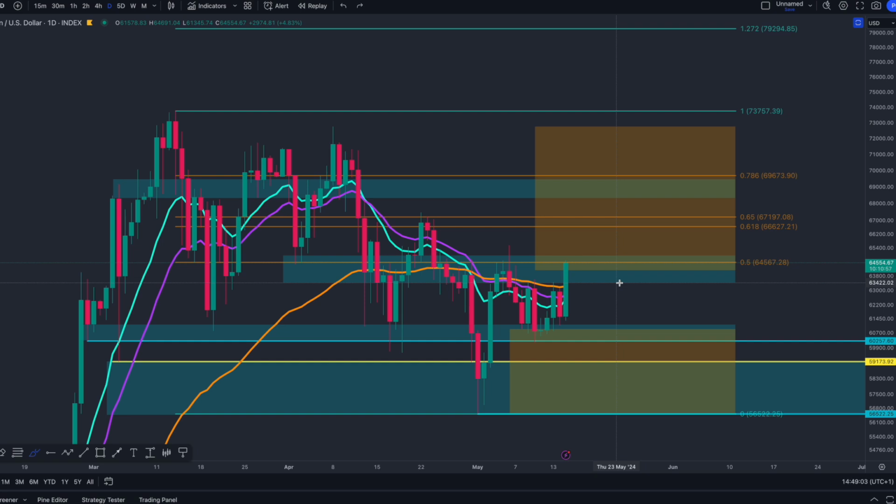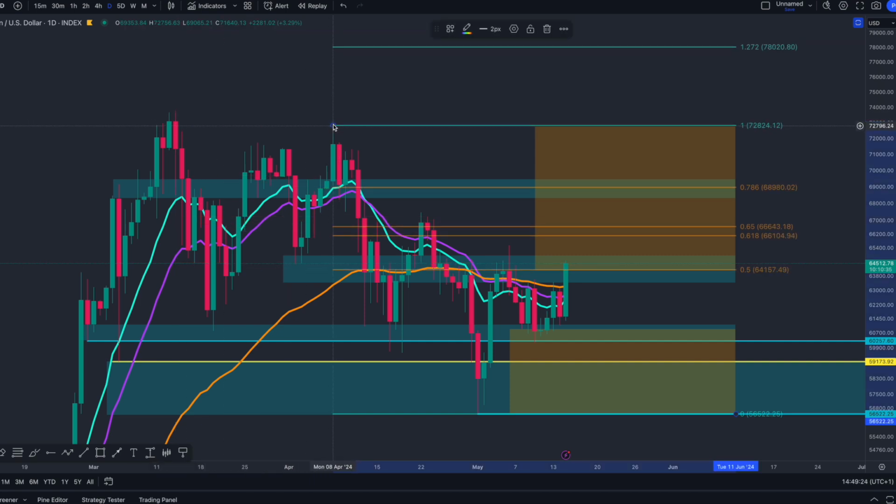So exciting times ahead, but we really want to see daily candle closes above this area. Let's just wait for the level of 65k to be cleared. Once this 64k area is support and 65k is cleared, onwards and upwards to the next level of resistance. Because we're currently coming up to the high to break this, but this is where the move down began, because here we have a move down, then a move up.